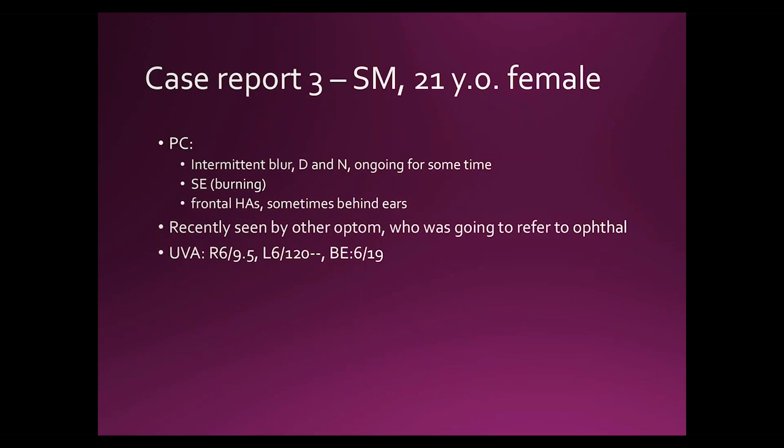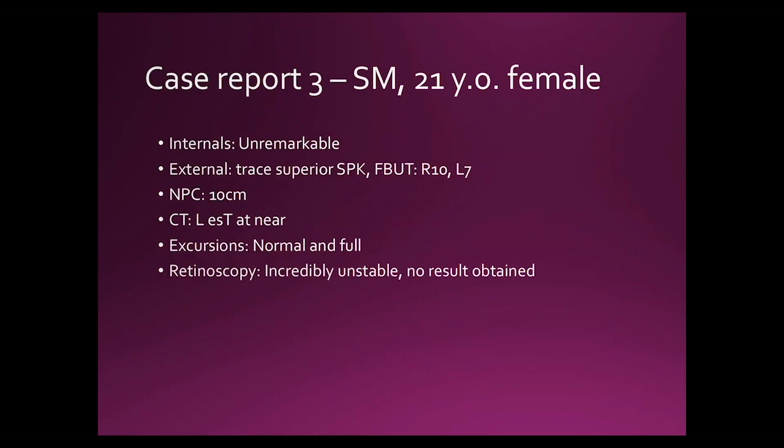So this patient presented to me. They were getting blur intermittently, far away, close up. It had been going on for a while. They were getting sore eyes and burning eyes. Sometimes they got a headache, sometimes behind their ears. And they'd been seen by another optometrist who was going to refer them on to an ophthalmologist. And with those sorts of acuities, you can understand why, because there's nothing to see in this patient.